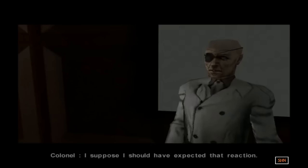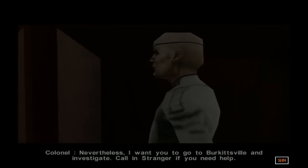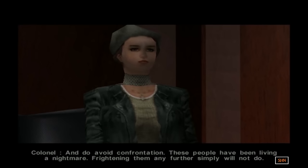I suppose I should have expected that reaction. Yes, he doesn't like being sent anywhere. He can't shoot something. Nevertheless, I want you to go to Burkittsville and investigate. Call in Stranger if you need help. If anyone asks, tell them that your niece has been missing for several months and that you think this Parr character might have had something to do with it. And do avoid confrontation. These people have been living a nightmare. Frightening them any further simply will not do. I'll keep that in mind, Colonel.